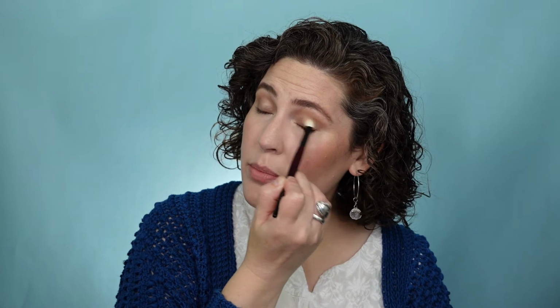I'm just going to do a real light wash of the shade called Ristretto. I have not been able to successfully pull out a Sydney Grace palette and use just the matte because I love the shimmers from that brand so much. They're just so good. I just got mascara all over.